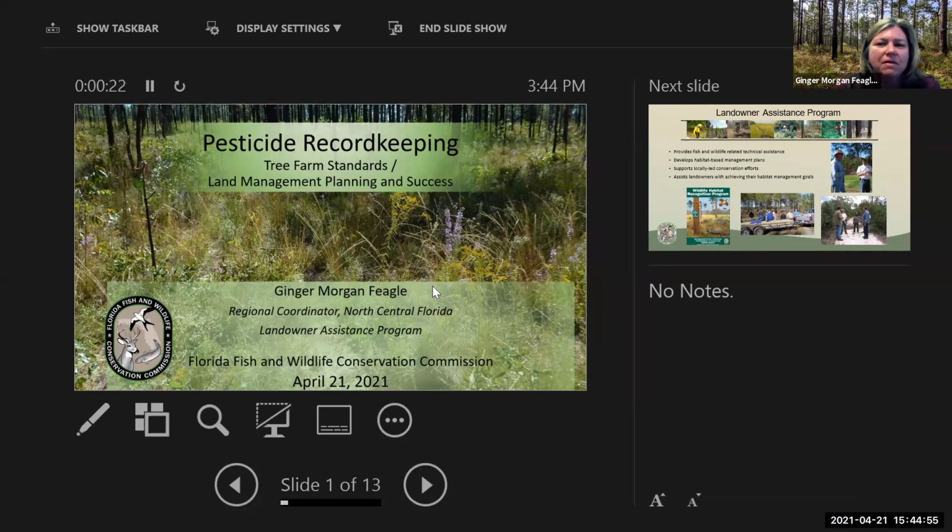But as Chris and John mentioned, I'm active with both the North Central Florida SISMA and with the State Tree Farm Program. Basically, my job as being regional coordinator for North Central Florida is connecting partners and connecting landowners and helping landowners get their management done on their properties for wildlife habitat, whether it's through timber harvesting or any other economical working land type needs, cattle, agriculture, helping them out with some guidance.